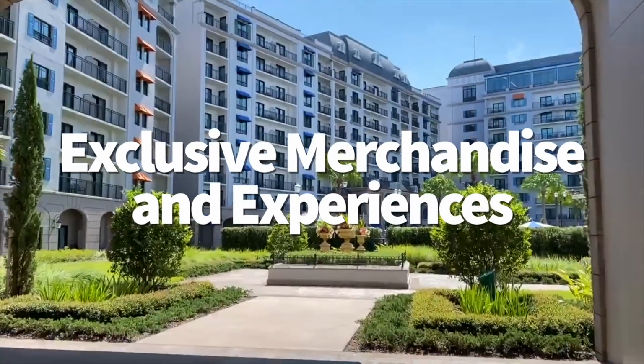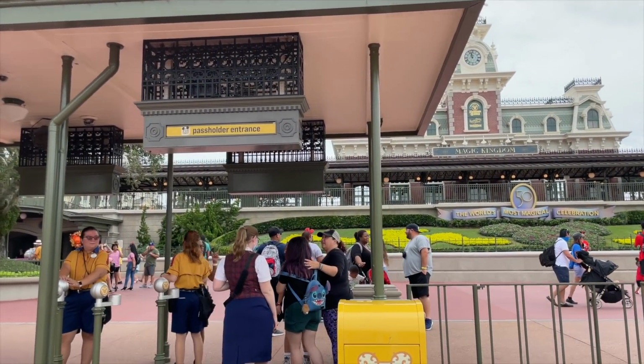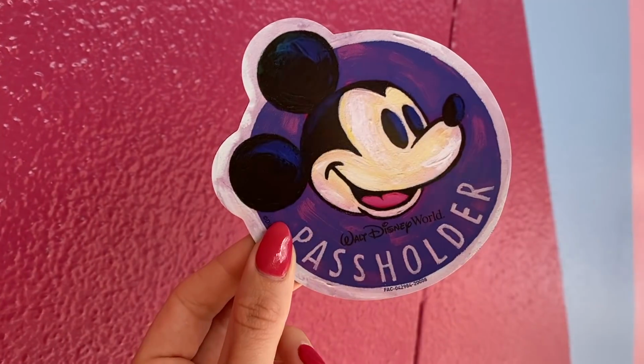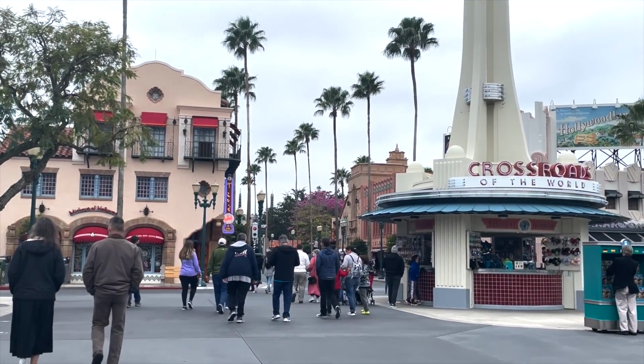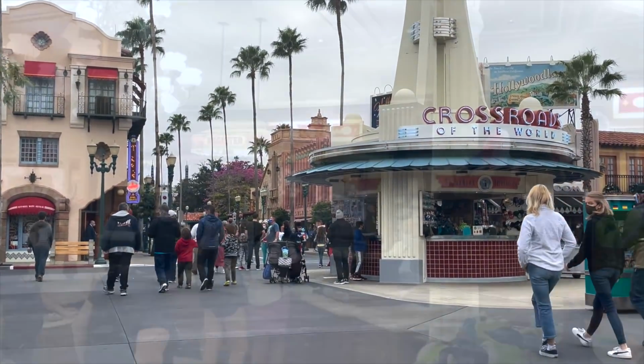Who knows? And along those same lines, let's talk quickly about exclusive merchandise or experiences. When it comes to Disney card holders, like annual pass holders, DVC members, Chase Visa, those sorts of things, Disney throws out a lot of different benefits and perks. Some of those perks will help you save money on future Disney vacations, but some of them will wind up costing you even more on top of the membership you've already paid for.